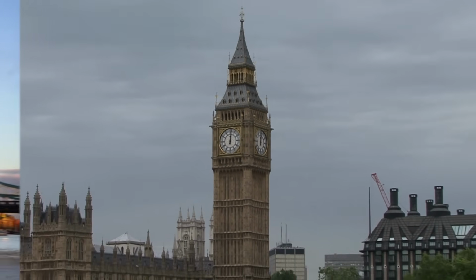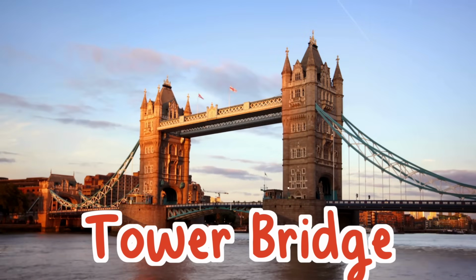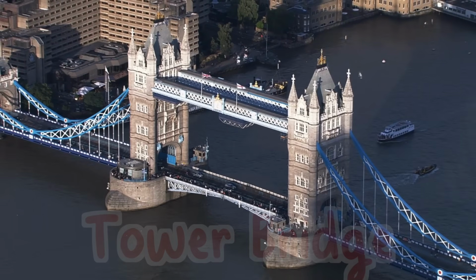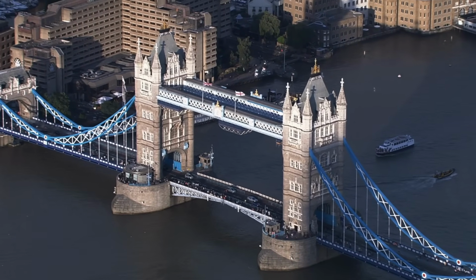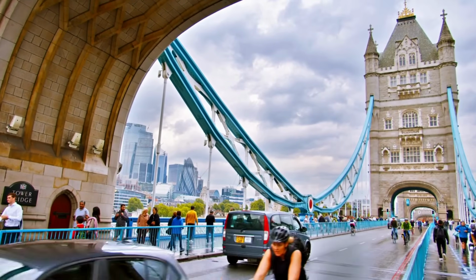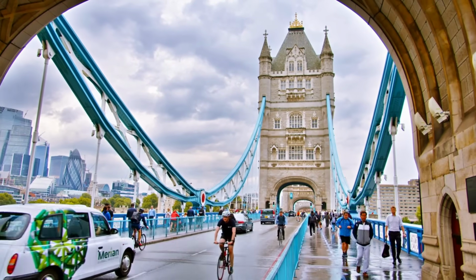Lastly for today, Tower Bridge. Tower Bridge was built across the River Thames in the late 19th century. The bridge can lift up into two parts to let large boats pass through. It is often confused with London Bridge, as London Bridge also crosses the River Thames. However, it has no towers and is the one next to the Houses of Parliament.